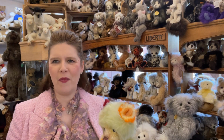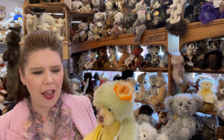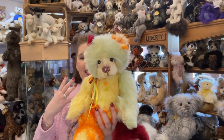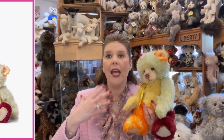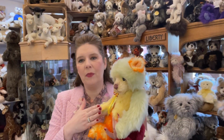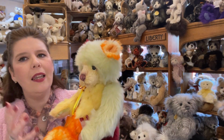And then came these bursts of colour into the collection, which just melted everyone's heart. And this one I absolutely adore. This is Ice Lolly, a retired piece. A 4,000 piece edition, so starting to introduce them to be limited production numbered pieces, and of course limited time production, with them sometimes being made for a yearly production too. But I love this one.